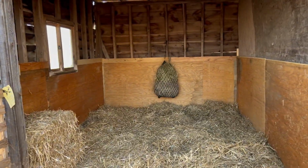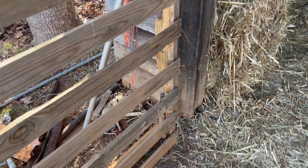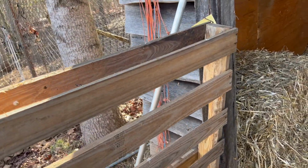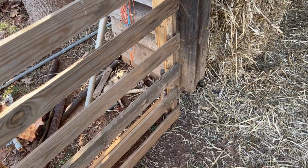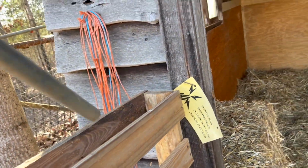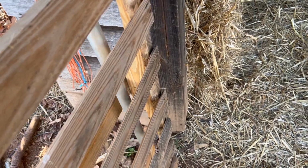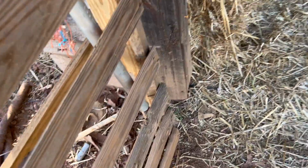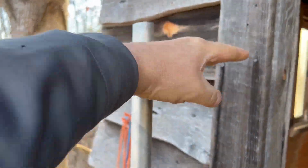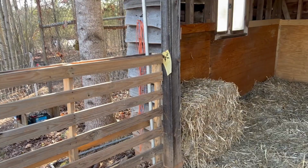Put some hay in there in a hay bag. And then I drove a stake in the ground and put this on the stake to kind of give me a hinge point. Later, I'm gonna take this pipe, set it down on top of the one that's in the ground, and then attach it up here, which will create a hinge all the way down. And this whole entire gate is just temporary.